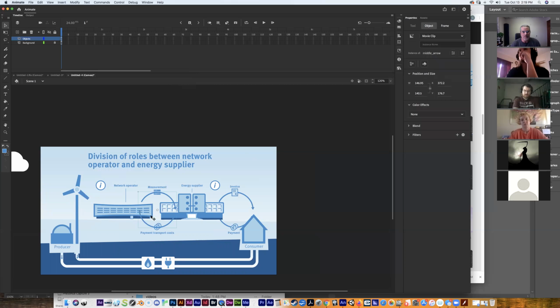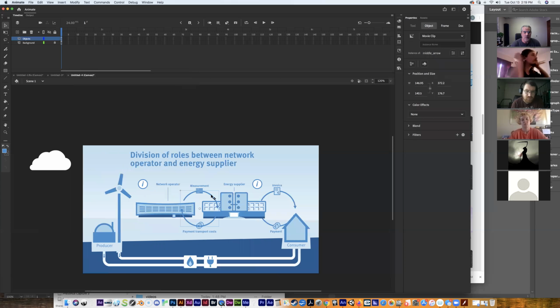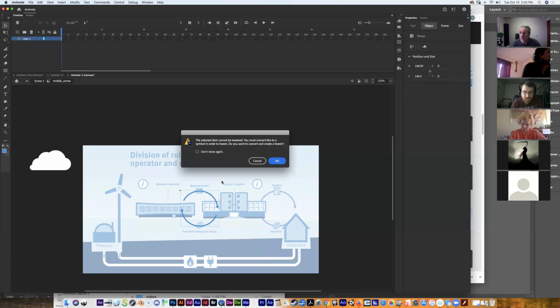Now you'll see it pops up to the front, which is fine. I don't have any problem with that. Now, in order to get inside this symbol, we have to double click on it. So go ahead and double click on the arrows. Okay, now you're in symbol edit mode. Now, we want to do exactly the same thing. We want to create a motion tween. So right click on this and do create motion tween. You're going to get that same error message. It says it needs to be turned into a symbol.